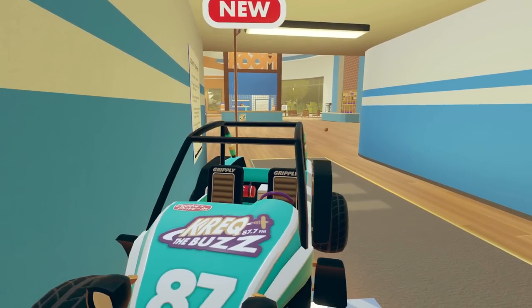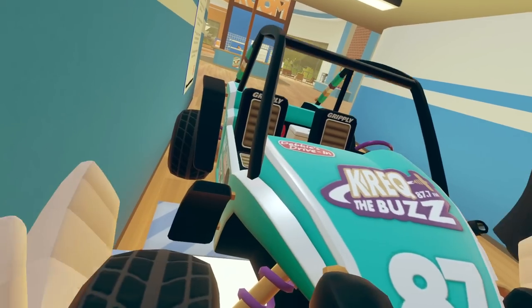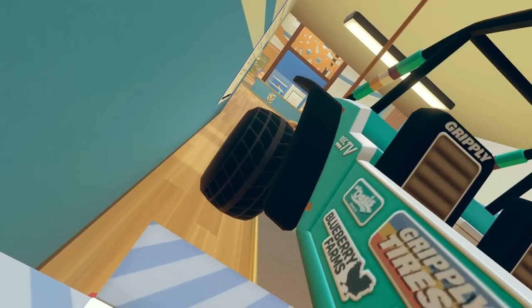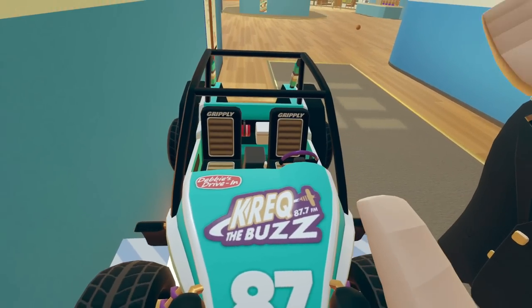Oh, it's the Rec Rally buggy skin. Oh, wow. Woohoo. That's the weekly. That looks cool. Gripply tires. Oh, my gosh. Oh, yes. Debbie's driving.